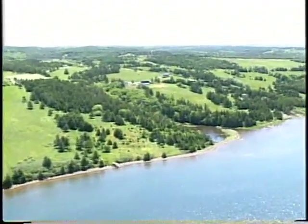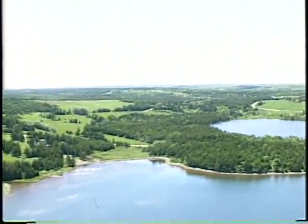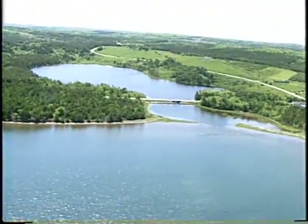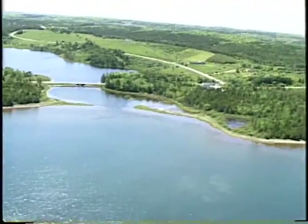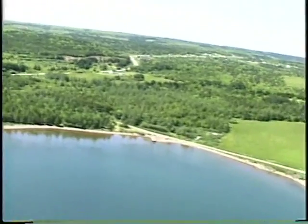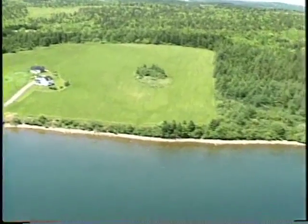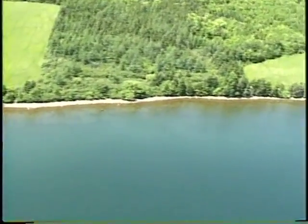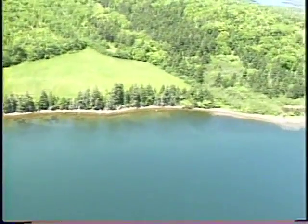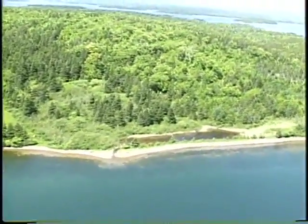Come around the corner at the head of Soldier's Cove, and we'll get a view in a minute of the bridge that cuts across the head of it, and there's a small opening underneath it into the head of the cove. Going around onto the other shore of Soldier's Cove, we've got a building. There's several buoys just offshore. It could be for lobster because there's a fair bit of coarse material along this shore.